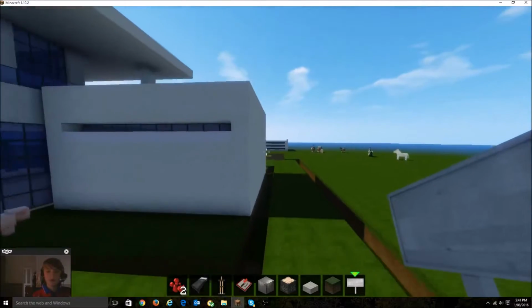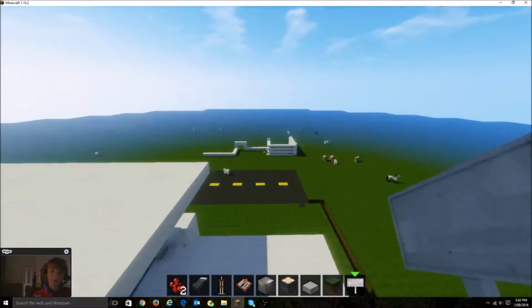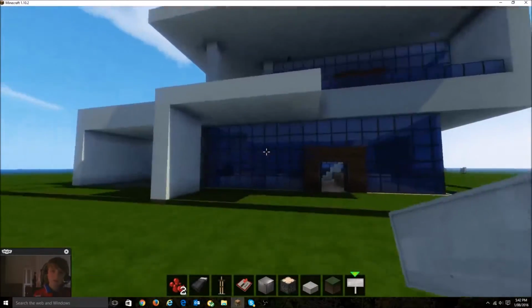Yeah, they're both playing Minecraft currently. I'm clearing out an area to build a house in a mountain range. So, yeah, it's a really cool house.